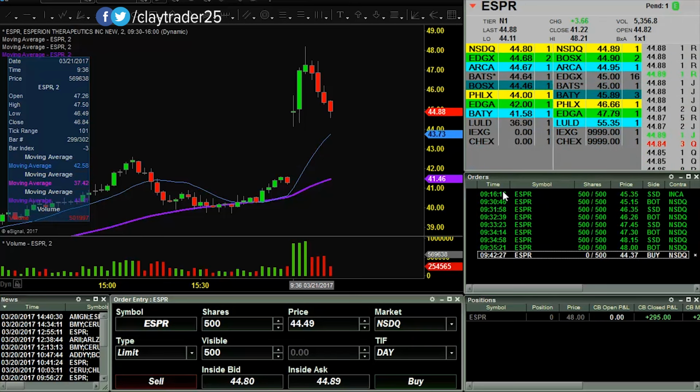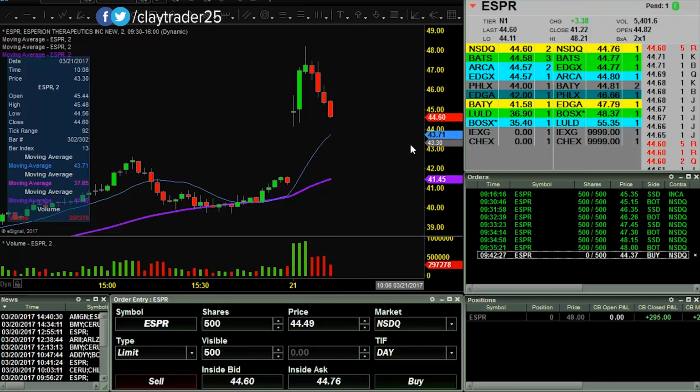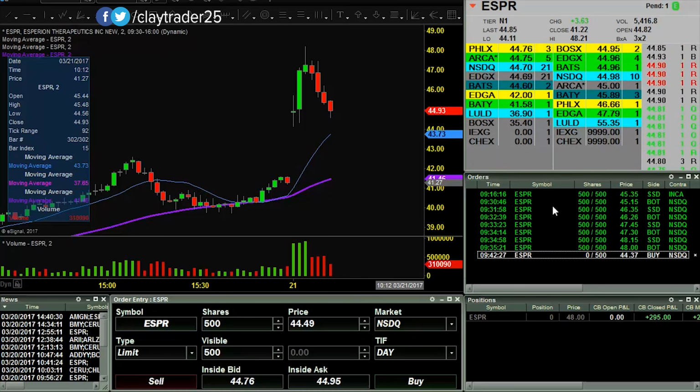So we'll see if it wants to break through 44.50. I want to double check that. Yep, 44.56 low on this candle here. So you saw the plunge. It went all the way down to within one penny. But let's see. I'm not going to give up on it yet. All right, I will pause it.